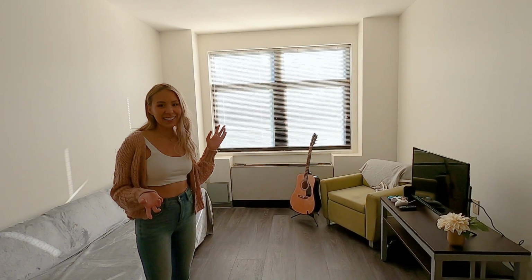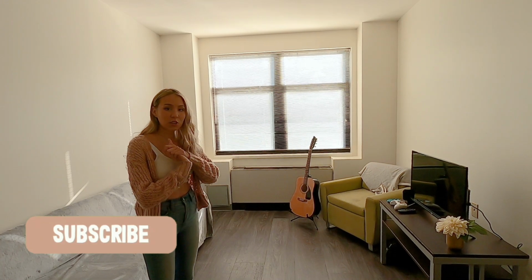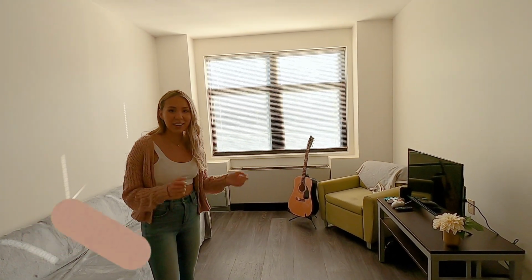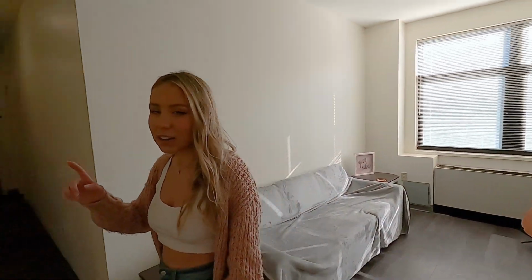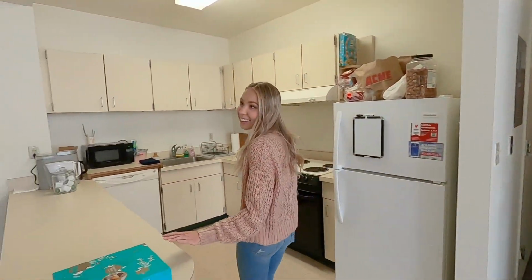Also, it's really not that decorated yet. So in the future, if I do decorate this room, I will make an updated video. This is really all there is to the living room. So actually, let's spin around and look at the kitchen.